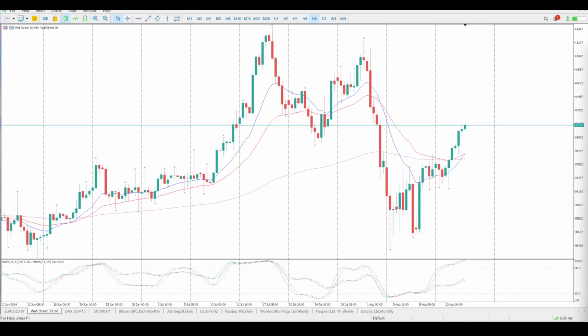Good morning, everybody, and this is your Dow Jones setups for today on Wall Street. So we have broken through our double top neckline fairly convincingly. Let's get that exact. And that was at 39,843. So for me, we need to flip that into support.